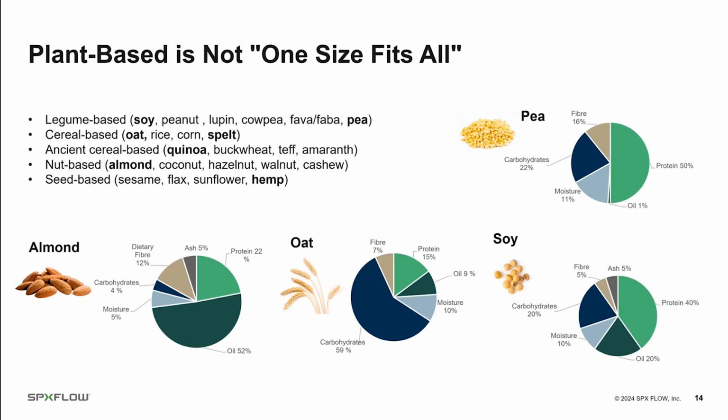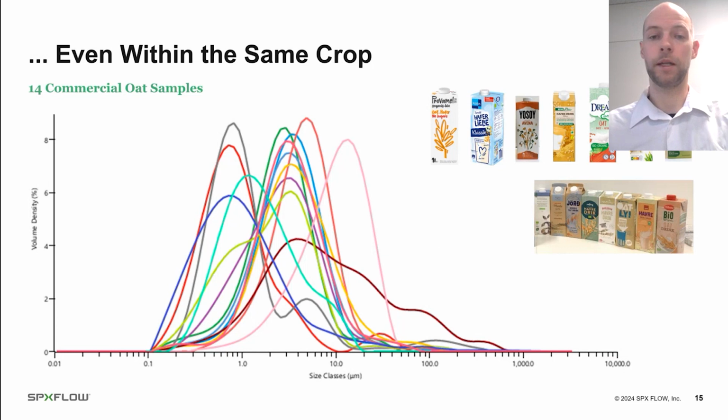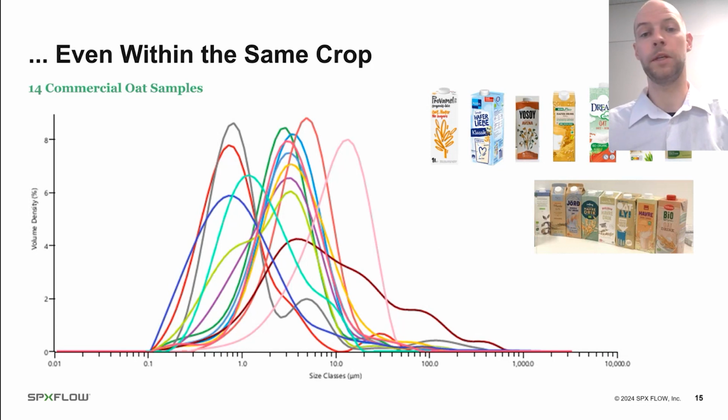The next finding was that even within the same crop, we saw huge variability. This is an example where we did a market survey. We bought 14 commercial oat beverage samples from the European market and looked at them in various ways to find out what exactly the variation is. Looking at the particle size for these 14 samples, we would probably have expected to see, at least within oat, that they would be more or less on top of each other, but no, we found very big variation, from some containing small particles and some containing big and some containing a good mixture of everything.